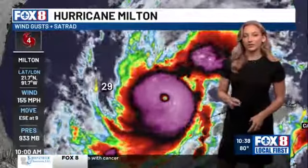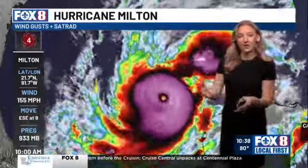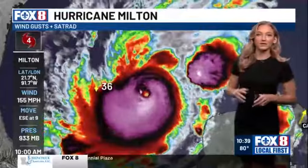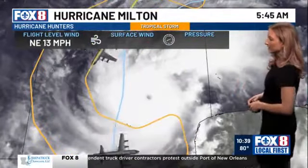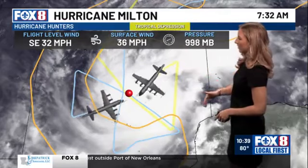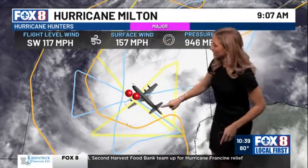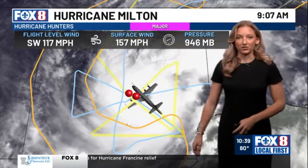The latest advisory, we have 155-mile-per-hour winds, just shy of a Category 5, and the pressure at 933. That's been significantly dropping even just throughout the course of this morning. The hurricane hunters have been flying around there, but notice that they're not really going straight through the eye now. They're kind of circling around it. We're trying to figure out where that center has been, but now we're not getting a full pass straight through. They're going to the side of it. And that's because this is an incredibly strong and dangerous eye wall there.